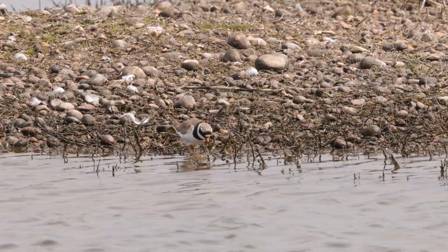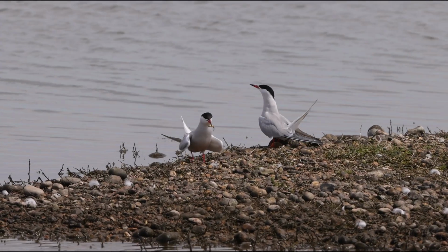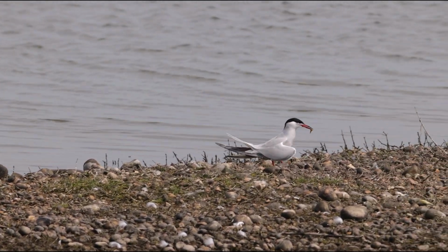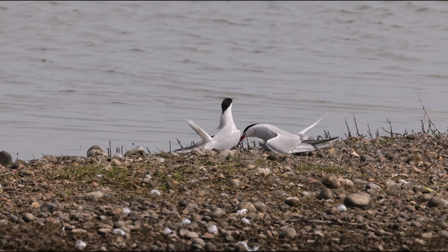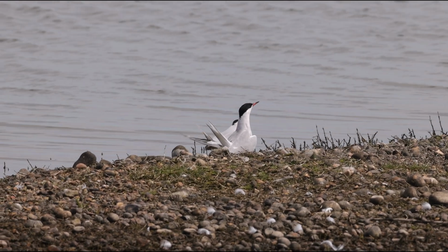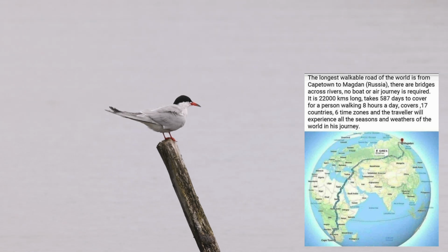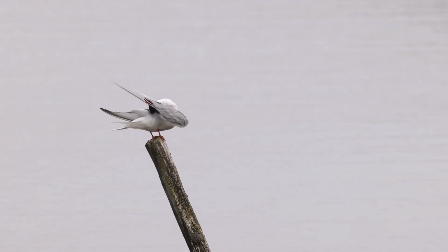It should be said that terns of all species are just incredible collections of facts and figures. Common terns, for instance, flying a round trip of almost 35,000 kilometres during migration. That's almost 22,000 miles. To put that into context, the longest walkable road in the world, without using a boat, is 22,000 kilometres long. And it takes 587 days.